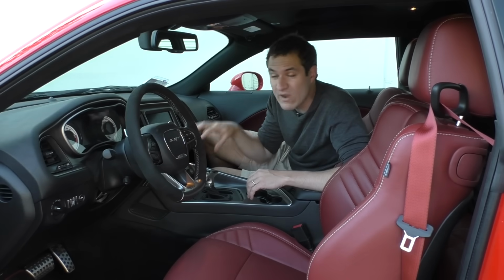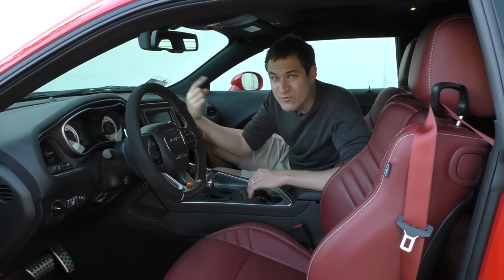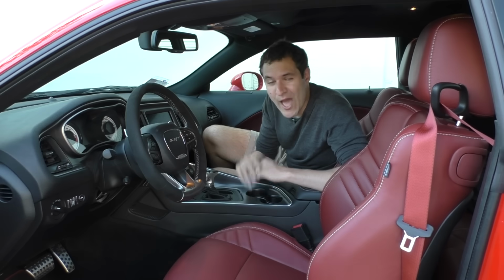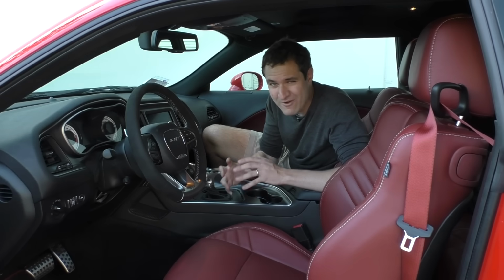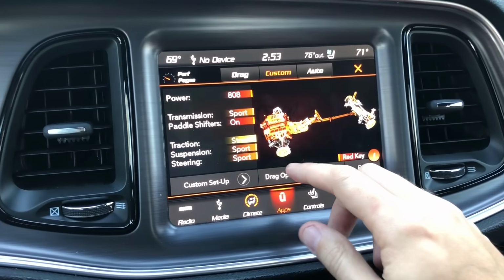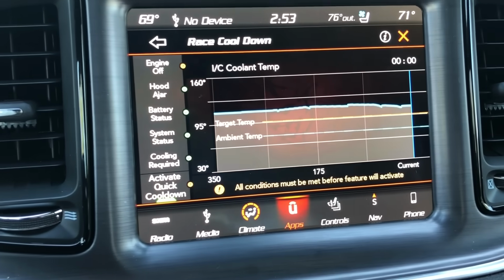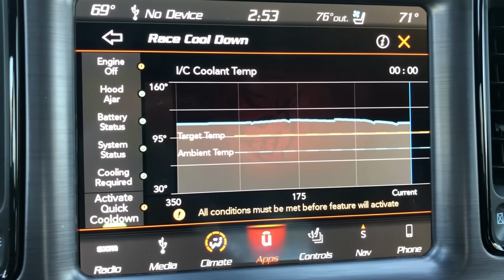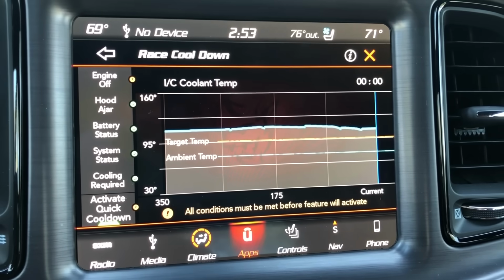In other words, it's been greatly diminished inside the cabin, and the AC refrigerant is being used to cool the engine. Another cool feature in the SRT app, unique to the Demon, that would be race cool down mode. Now, you're in drag mode, you're doing drag runs, and your engine starts to get hot. It will circulate that AC refrigerant to cool down the engine, but that's not all. Put it in race cool down mode, leave it running, and it will do a much better job cooling down your engine than it would if you just turned off the car.